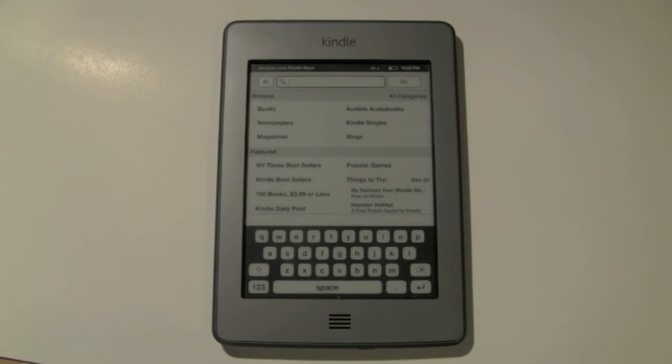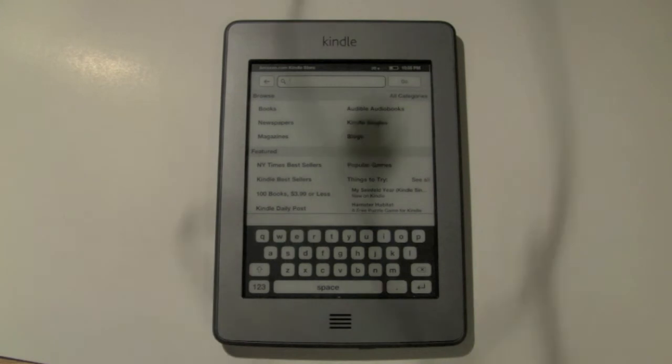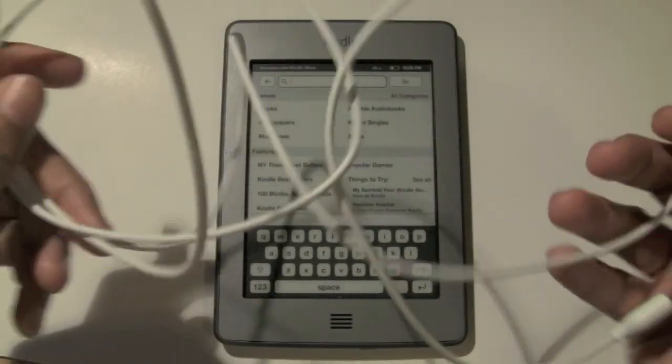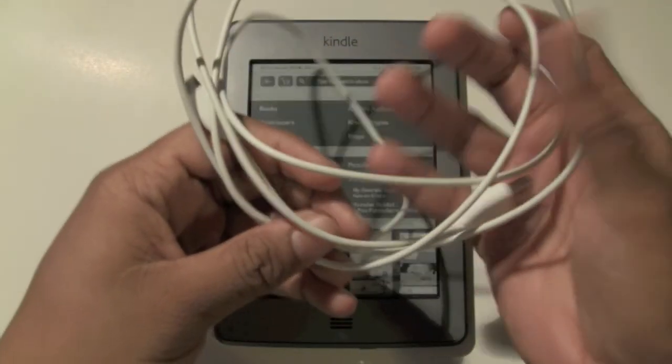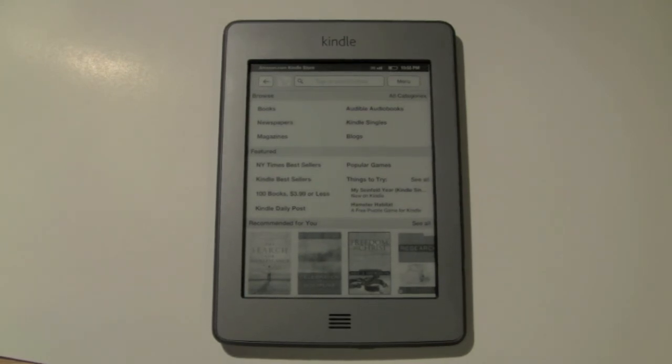One of the biggest cons to me, or this was more of a pet peeve, but I didn't like that it didn't come with a wall charger. It actually only comes with the USB cable, so you have to actually charge it in a computer. And hey, what if you don't have a computer? You know, then you purposely have to spend that extra $20 and actually get the wall charger. So I didn't particularly care for that. I felt that they could have went ahead and threw it in there. But that's just me. So that was one of the cons I had.